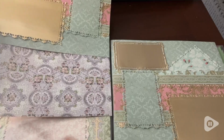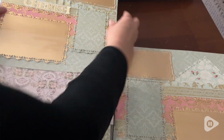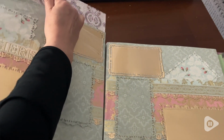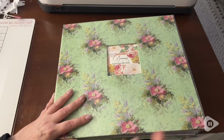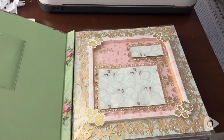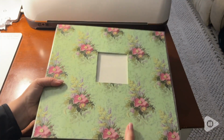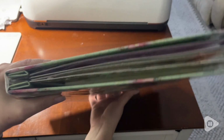Hi everyone, this is Heidi with WTI, and I love the beauty of this Anna Griffin Happy Scrapbook album. The pattern on this and the colors are just exquisite. The green and pink and purple together are just so beautiful, and the quality of the scrapbook is excellent.